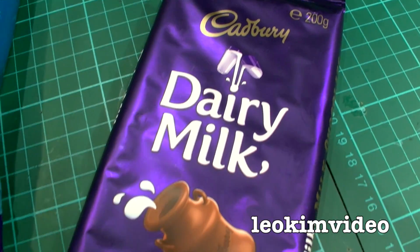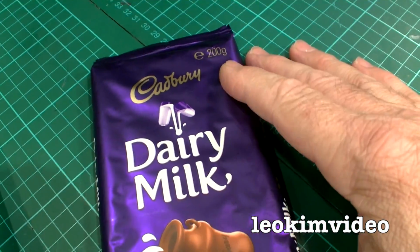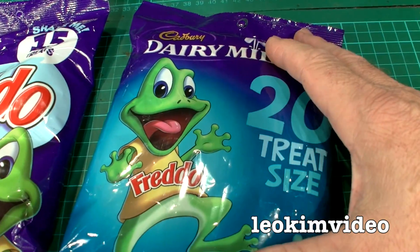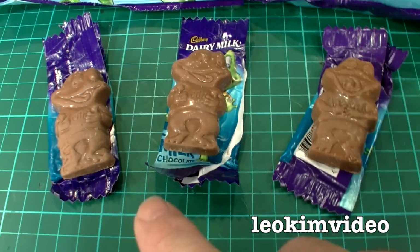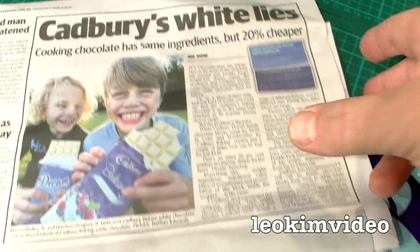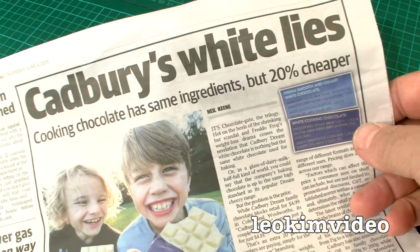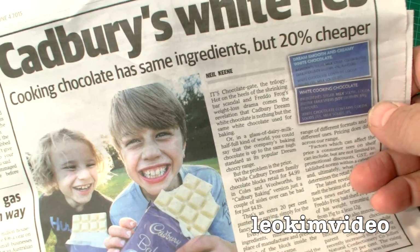So in this video we have marvelled at the downsize again of the Cadbury classic block of chocolate. We've also marvelled at the fact that Freddo Frog has become a treat size and is better off for you because in a strange way the treat size has got larger. Very strange. And then there was this article in the paper the other day and it talks about Cadbury's white lies. I'll have to pull this into another video and investigate it further.